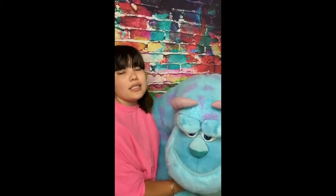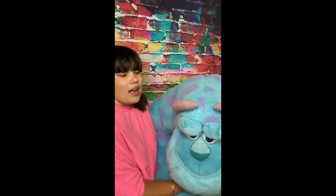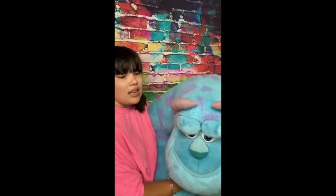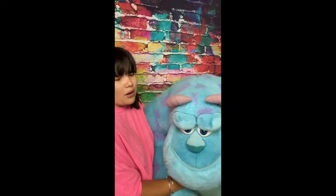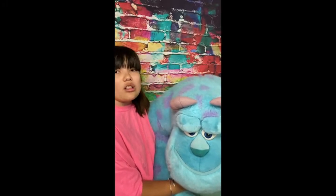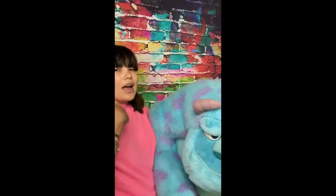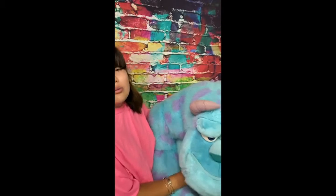Again, you don't have to get this big of a Sully. In fact, I have a smaller Sully for the Comic-Cons that I go to that are not in my hometown, just because he is too big to transport. So I only use him for the local Comic-Cons. But this is my Sully, and I wrap him around my chest, his arms around my chest, and I just carry him around all day.